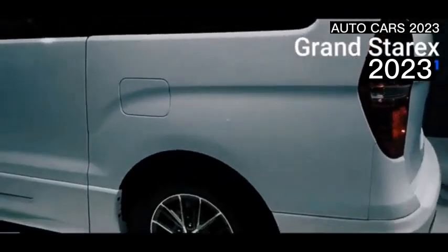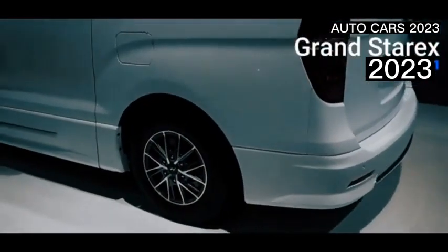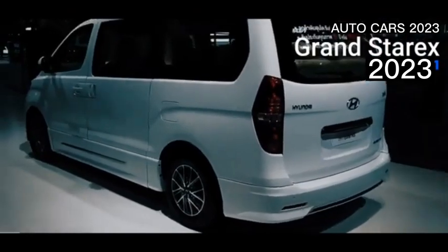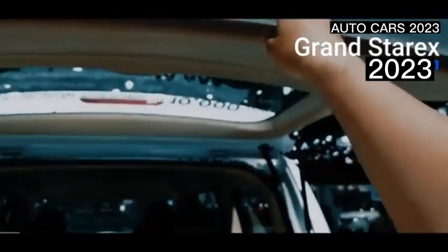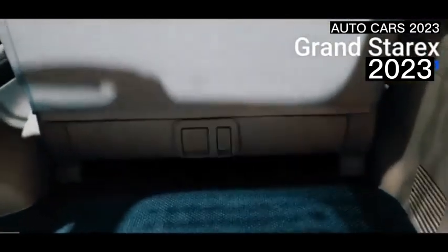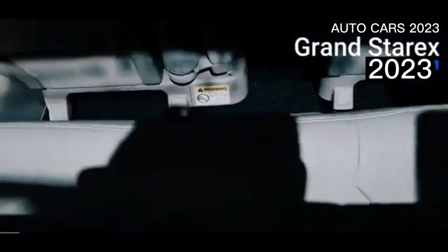Air conditioning system. The multi-blower air conditioning system provides maximum comfort for passengers in the cabin.